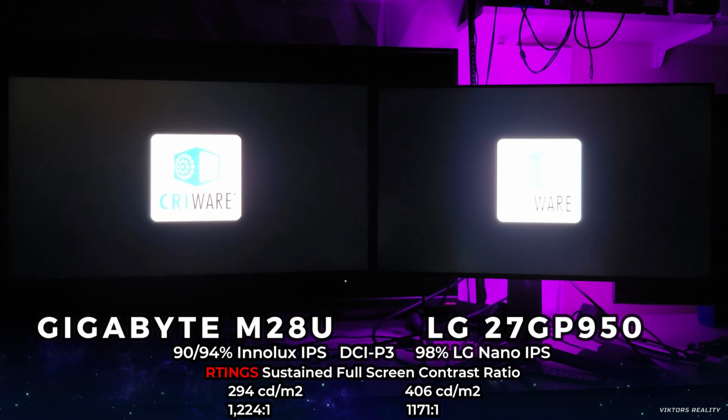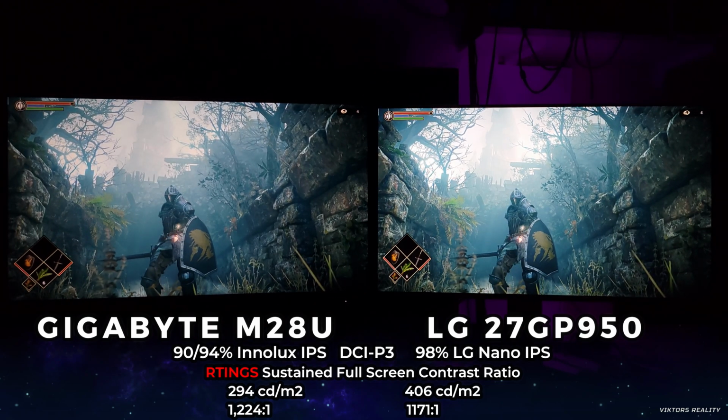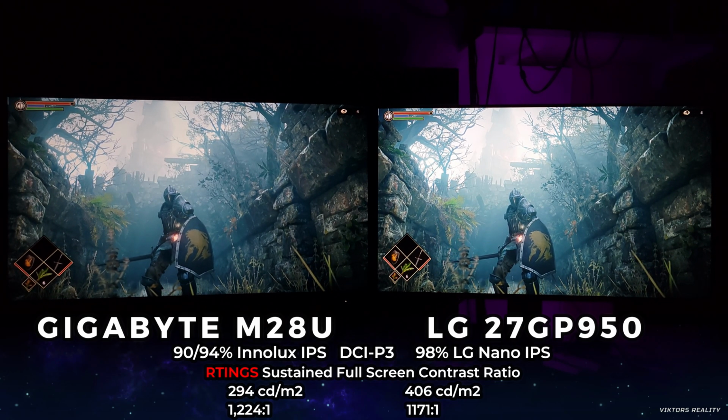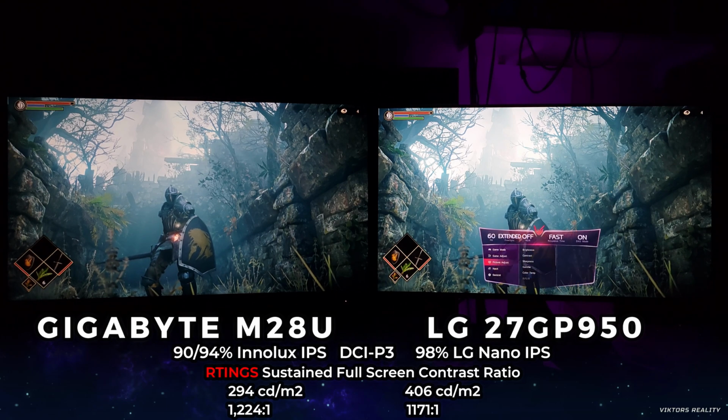But the local dimming on the M28U shows a lot more contrast, and I am a lot happier with that picture on the M28U. But rounding up the video, if you don't keep this full blast at 100%, the M28U is more than enough monitor for you. To get the LG, you need to pay about $300 extra for that brightness. Why pay for that if you're not going to use it?